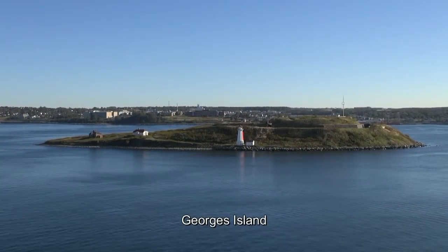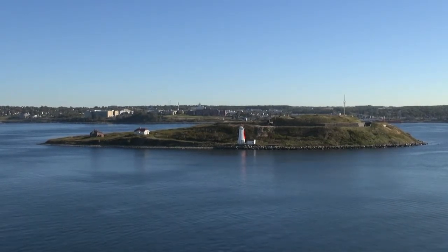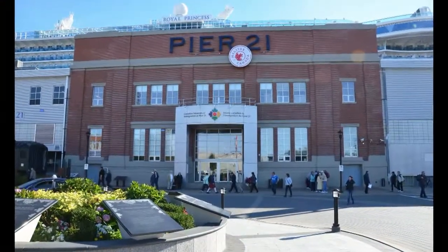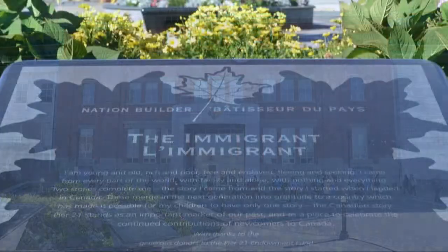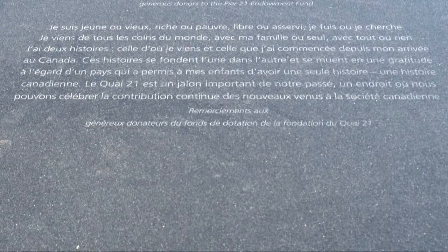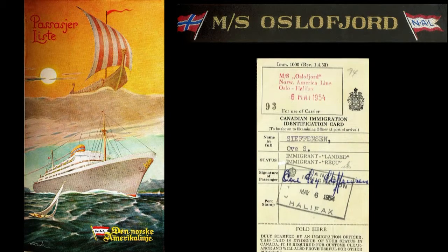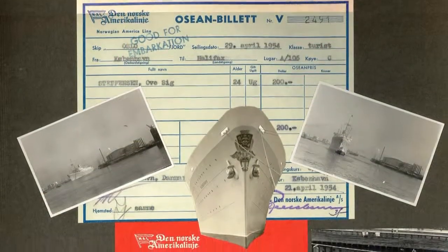First thing on our agenda as we disembarked was to visit the Museum of History at Pier 21. This national historic site that served as a gateway for over 1 million immigrants between 1928 and 1971 is where Ove landed as an immigrant himself just a little over 60 years ago. Following are collages showing documents and pictures related to Ove's transatlantic voyage from Copenhagen to Halifax in 1954 on board the MS Oslo Fjord.